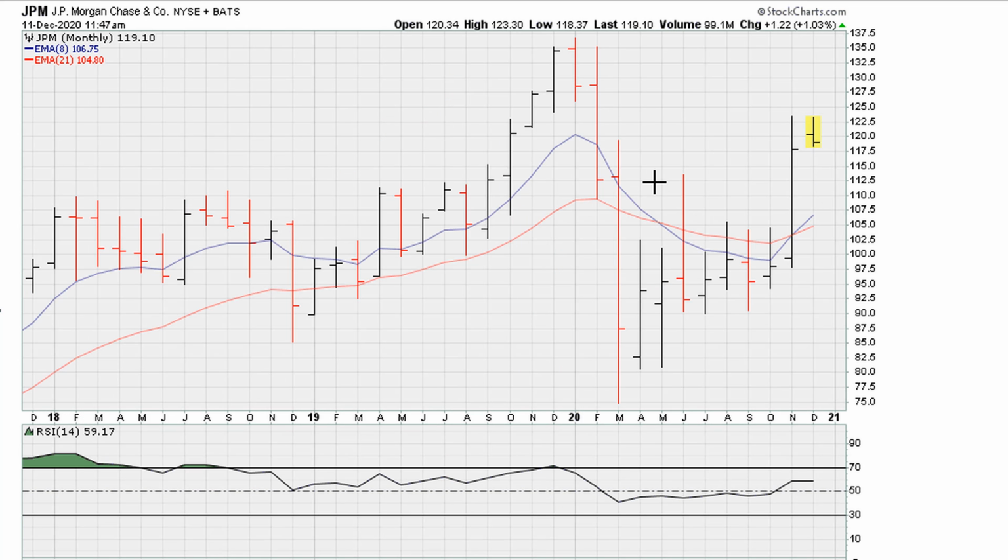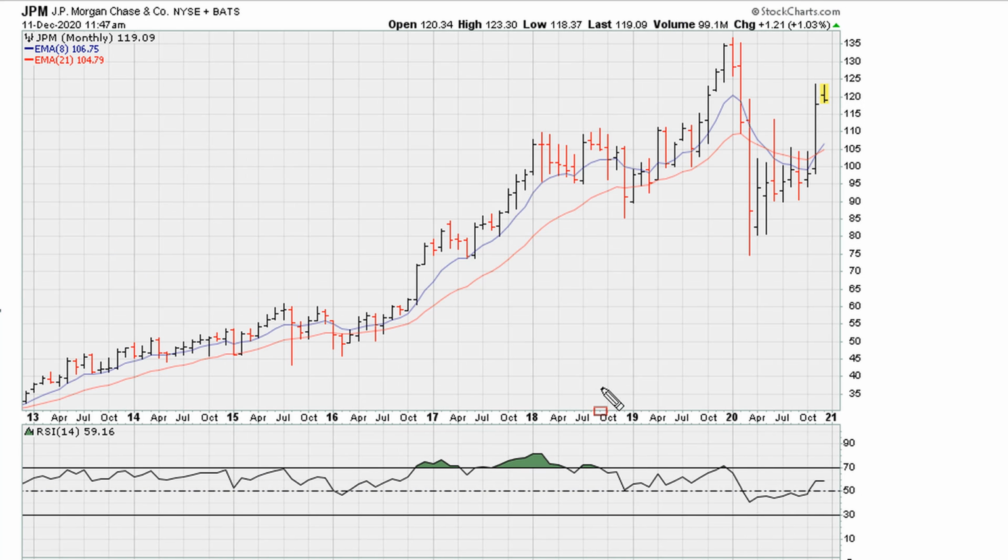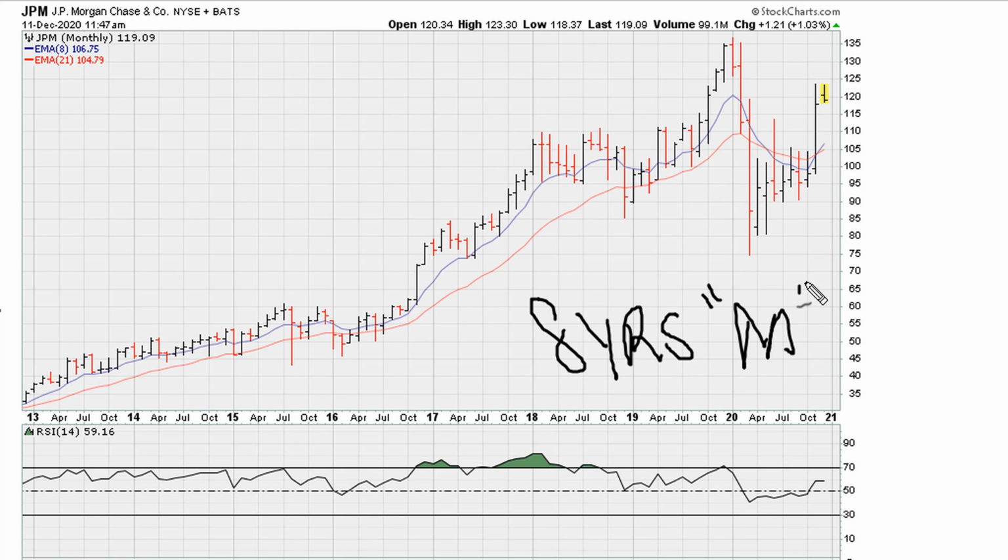Let's take a look at a monthly view. So again, this is 8 years of monthly data. Let's draw line number 1, a backtest line. And again, it begs the question, is this an area of resistance on the monthly chart that we need to pay serious attention to? Is this a monthly sign that the next meaningful direction is down?